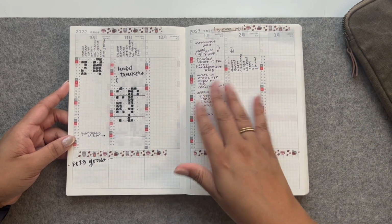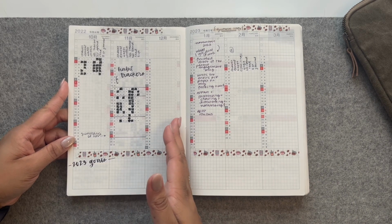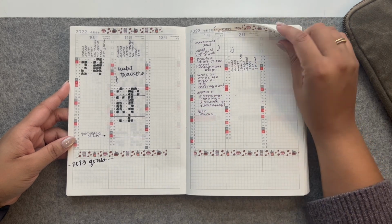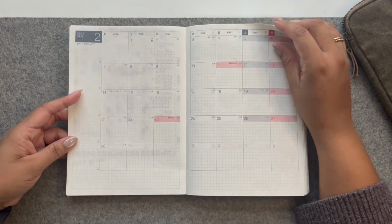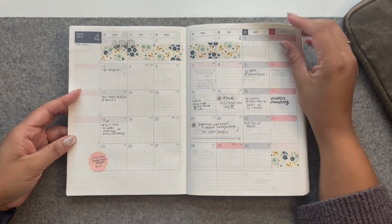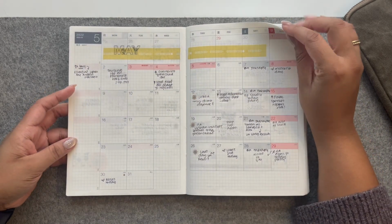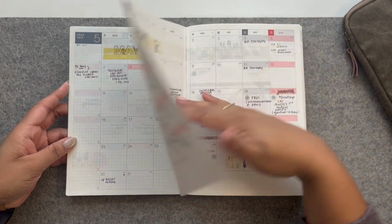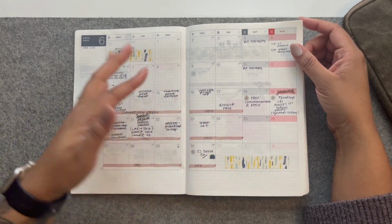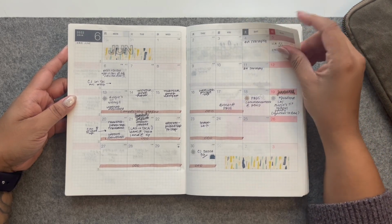And the nice part about this is how you can use this layout each month can vary. Like, you can set it up in different ways. And then we go into the monthly spreads. And I don't use the monthly spreads a ton. I mostly use them to document big due dates, big tasks, big events, like our move, all of the things that were happening around that time.